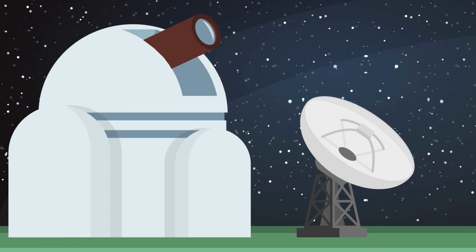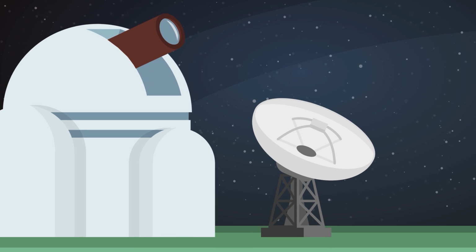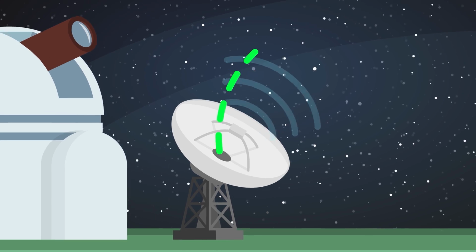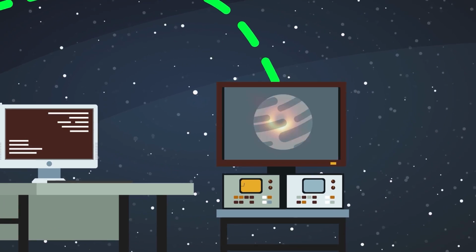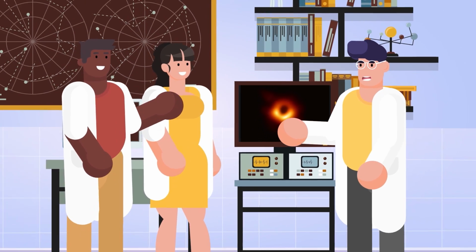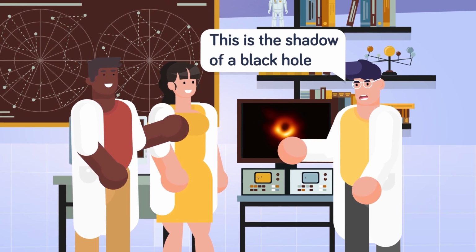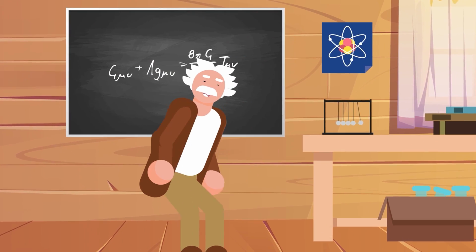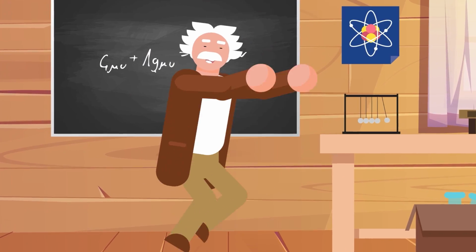Then, in 2019, scientists did something that was previously thought to be impossible. They captured an image of a black hole using the International Event Horizon Telescope. Finally, the world had solid photographic proof of the existence of black holes. Technically, what they captured was the black hole's shadow, since the black hole itself does not reflect any light, but nevertheless, it was a major breakthrough that would have thrilled Einstein just a century ago.